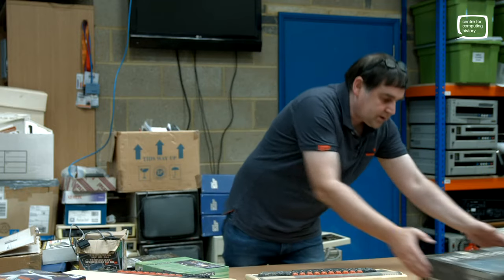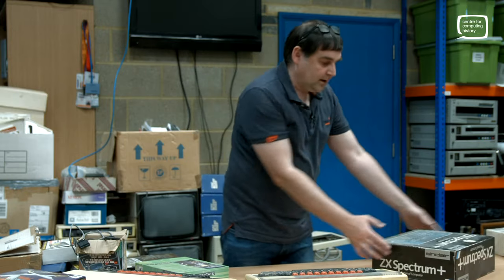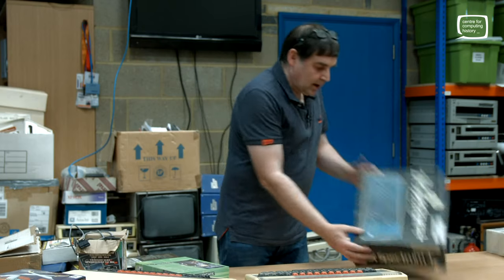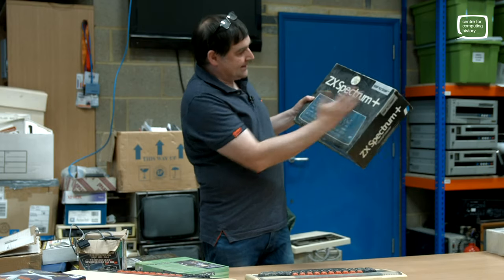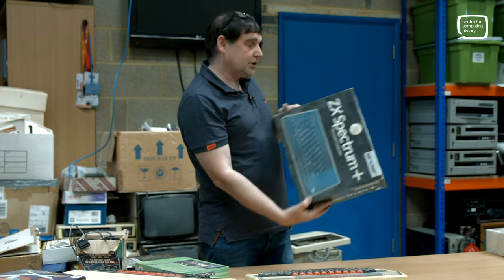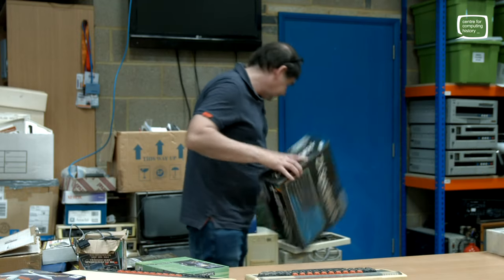And then this is the box for the Spectrum Plus. Now, I'm not going to open that because it is very clearly empty. So it's just the box and the polystyrene. Again, you've got some fading here. So this part has been in the sun and it's very dusty. But actually, it's not too bad a condition. So that's the box for the Spectrum Pluses.